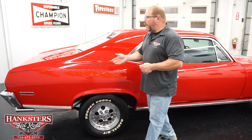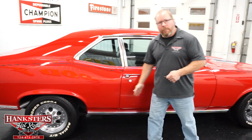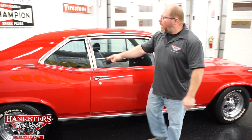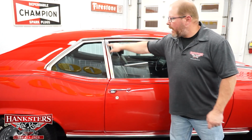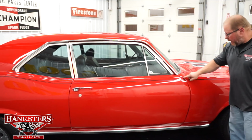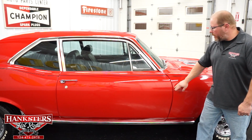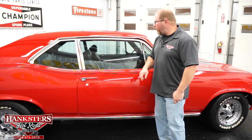So here on the passenger side, again, just more of the same stuff. Again, all of our bright work along the side of the car. Those lower body moldings, all of your moldings up here, your drip rail moldings, all the trim around the windows here. Again, all in good shape. You can see your gaps here on the back side and the front side of the passenger's door now. Those are all in good condition. Elevations all match up with the front fender and rear quarter panels.